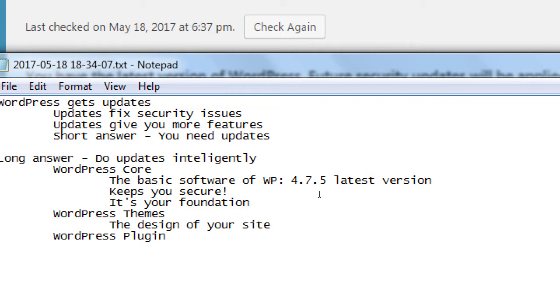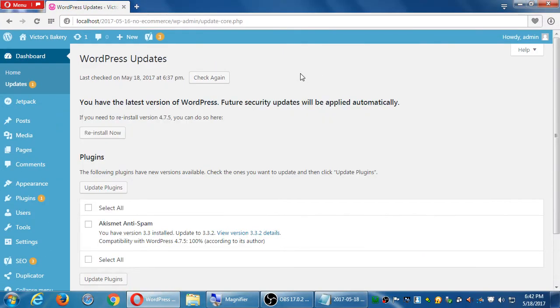Themes also get updates once in a while, or they should. The creator of the theme should publish some updates once in a while to make sure their code is secure, and if there's issues, to get them fixed. Your site suffers if their software is not updated. And that's pretty common too.